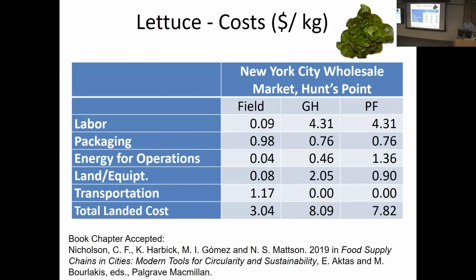What if we actually look at the cost of producing a kilogram of lettuce? And this is probably way more numbers than we're supposed to include in a table. Let's look at the bottom line first of all. So we have field, greenhouse, and plant factory, and the total landed cost to the wholesale market is about $3 per kilo in a field, about $8 in a greenhouse, and $7.82 in a plant factory.